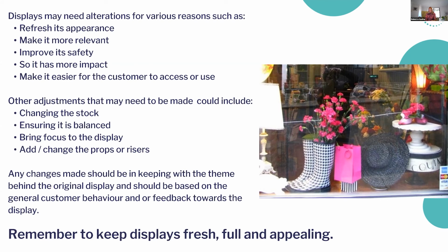As I did say earlier, your customers are the best point of feedback for your display. There is no harm in asking your regular customers, did they notice the display? What drew their attention? It's a really good way also to make your loyal customers feel appreciated, feel like they have a place in your store, that their points of view matter. So making sure you keep your displays fresh, full, and ultimately appealing.